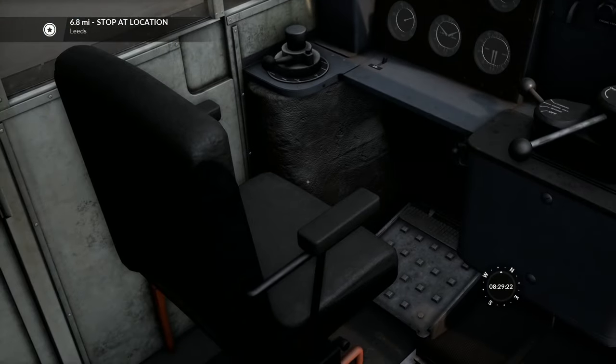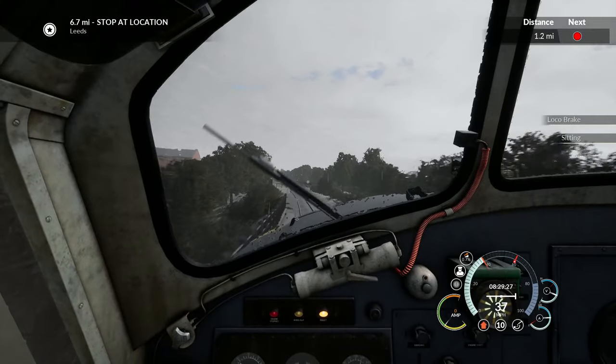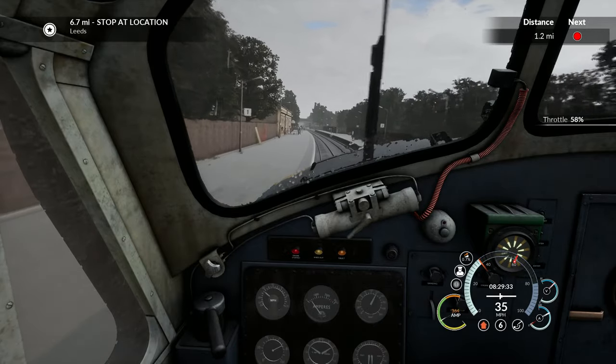No amps as soon as we stand up. Oh. Details. I love it. Now we got amps again. Do we? Yeah, we do. Okay. There's a red signal.